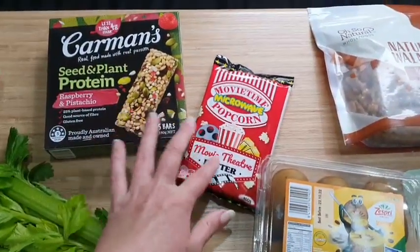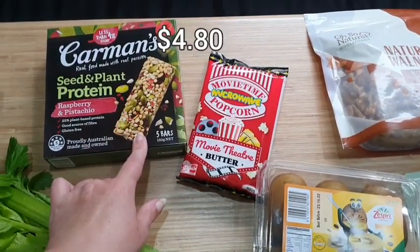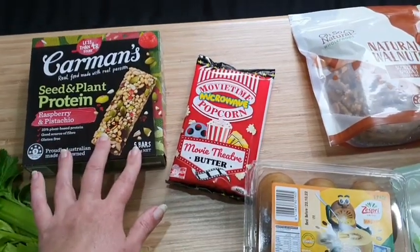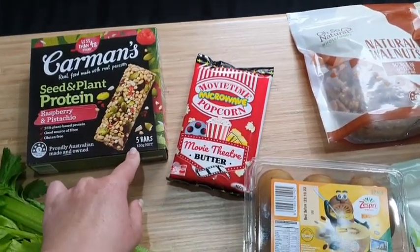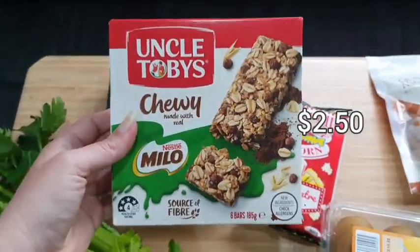Some snacky things here. We do have some Carmen plant and seed protein bars. We haven't had these before. We're going to try these. These are something new. Actually, there's another packet of muesli bars that are missing. Let me go and have a look for those. Okay, they were over the other side and I obviously missed those.